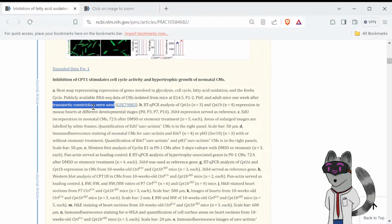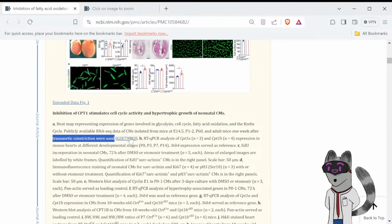So pretty much they took a bunch of RNA from hearts of mice and they looked at the different time points to check to see, they constricted the heart, so they caused ischemia or decreased blood flow in the heart. That's one way to damage it. Okay.